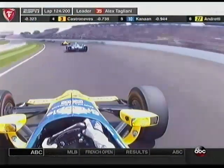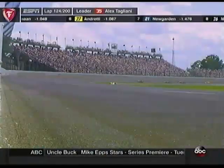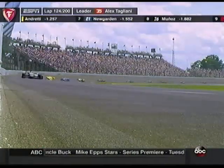Stop and go for Townsend Bell for that contact and drag race down the main straightaway into turn number 1. Starting to go 3 wide, ever so briefly changed their minds, and the same twosome will lead that pack into the short chute. Tagliani back to the lead. Then it is Alexander Rossi. James Hinchcliffe runs third, about 3 or 4 car lengths back to Helio Castroneves, the front 4 down the backstretch.